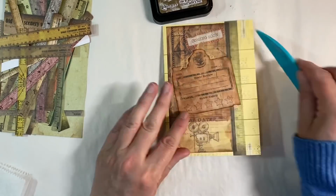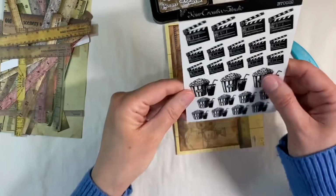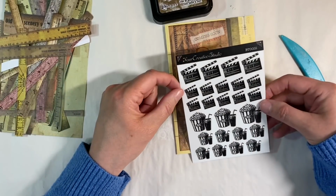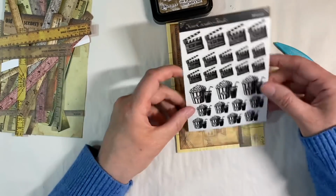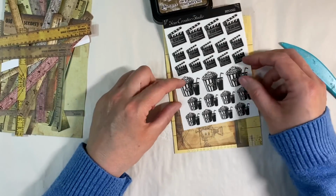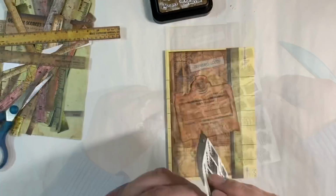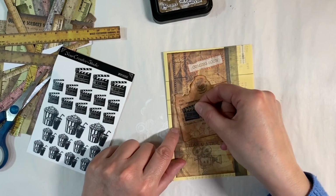So I like how that's looking. Now, I was thinking that I could have some of these popcorn stickers. Now, do I want the movie clip? Do I want that? Or do I want the popcorn? Oh, decisions. I'm not sure. Okie dokie, decision made. I'm just going to have this here like that.